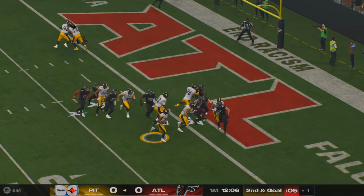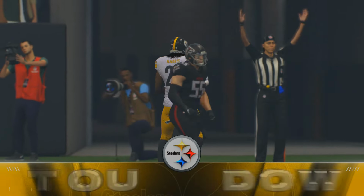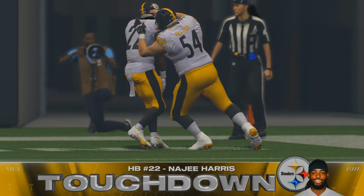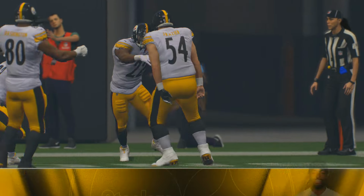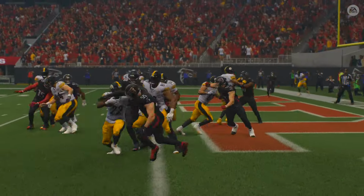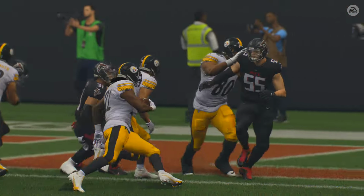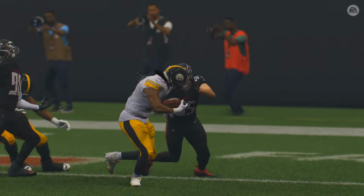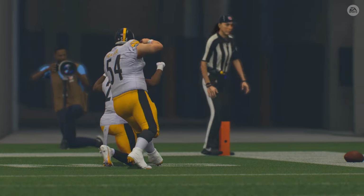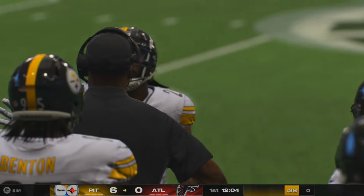Again, it's Harris. And he's into the end zone. Touchdown, Steelers. Najee Harris taking it in from a yard out. And the Steelers will jump on top with the game's first score here this afternoon. And how nice is it to have a guy like Najee Harris in the backfield when you get down near the goal line? He can use his 230-plus pound frame to just get you those tough yards, and he finishes things off here with a touchdown run.